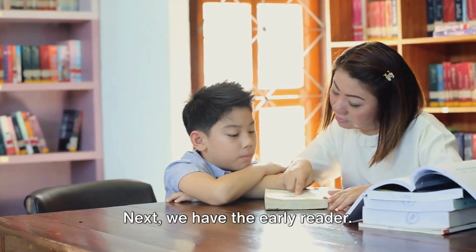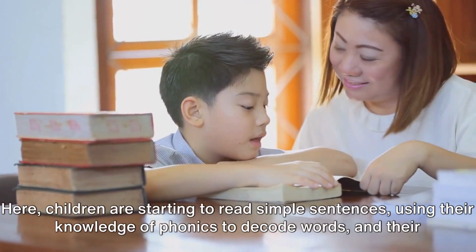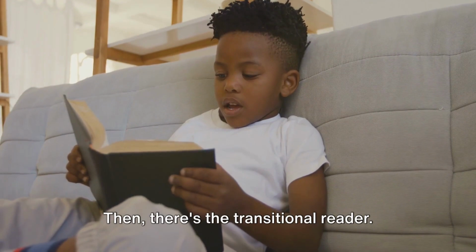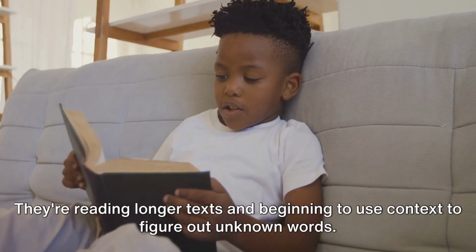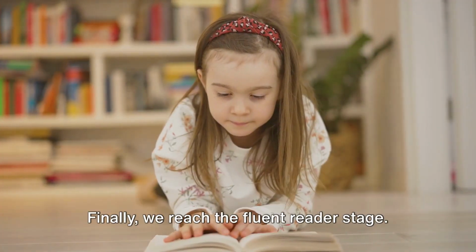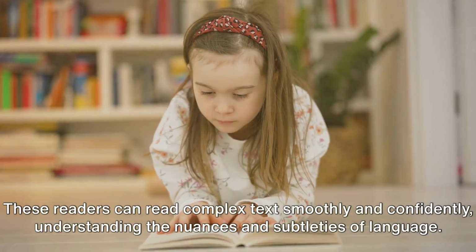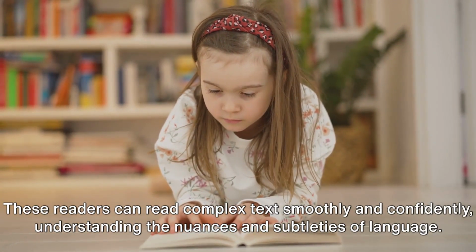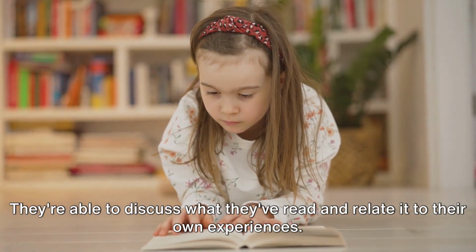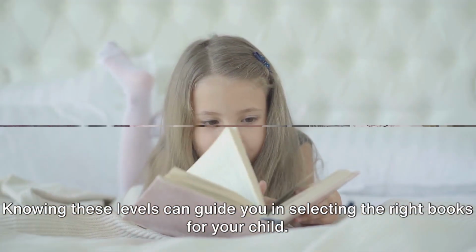Next, we have the early reader. Here, children are starting to read simple sentences, using their knowledge of phonics to decode words, and their vocabulary is expanding. Then, there's the transitional reader. They're reading longer texts and beginning to use context to figure out unknown words. Finally, we reach the fluent reader stage. These readers can read complex texts smoothly and confidently, understanding the nuances and subtleties of language. They're able to discuss what they've read and relate it to their own experiences. Knowing these levels can guide you in selecting the right books for your child.